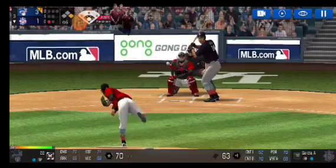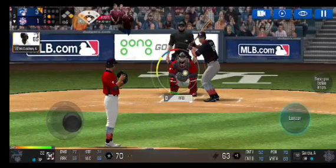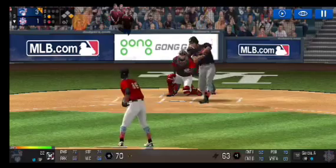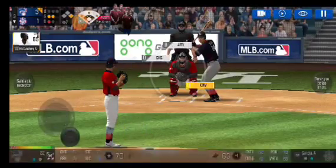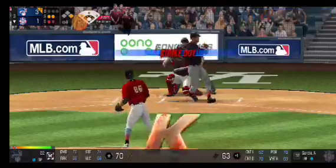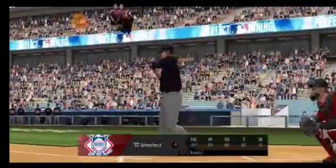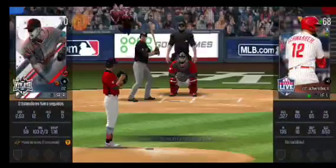He's in a full windup. Called strike. Strike one. He delivers. He is really making the pitcher work this inning. Here's the windup and the pitch. He just carved up that batter. Two outs. Runner on first. He's standing back in the batter's box.